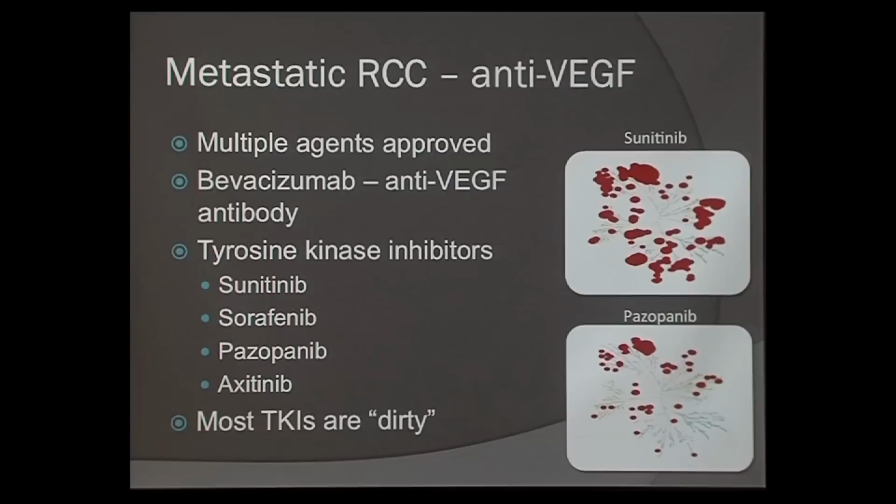And tyrosine kinases are incredibly important for normal body function. There are lots and lots of tyrosine kinases in the body. The problem with tyrosine kinase inhibitors, or TKIs, is that they're dirty. And what I mean by that is, this is what's called a kinome. Each of these lines indicates a tyrosine kinase, and each of these red dots indicates that, in this example, sunitinib, and in this example, pazopanib, blocks those tyrosine kinases.